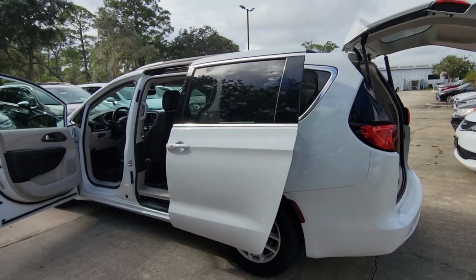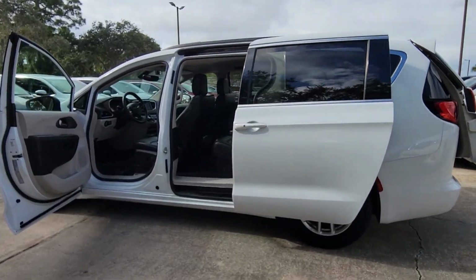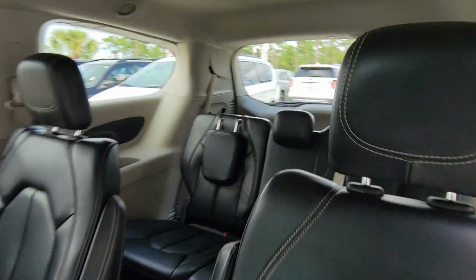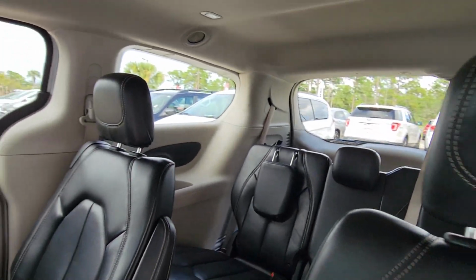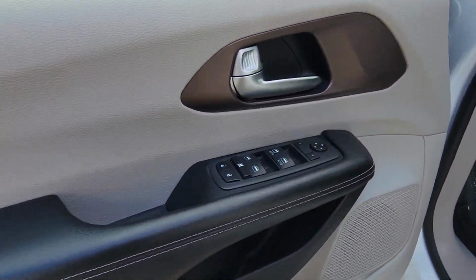These are just some of the great options this vehicle comes with: keyless entry, power liftgate, heated mirrors, remote engine start, keyless start, satellite radio, backup camera, V6 cylinder engine, alarm, steering wheel audio controls.